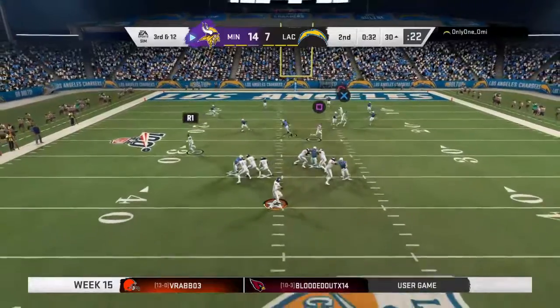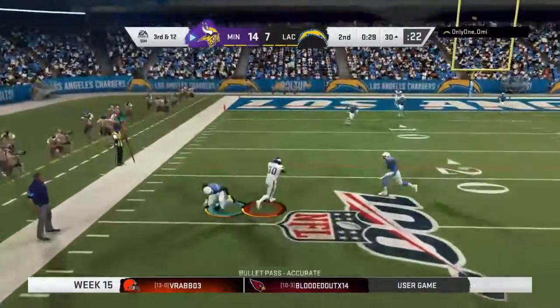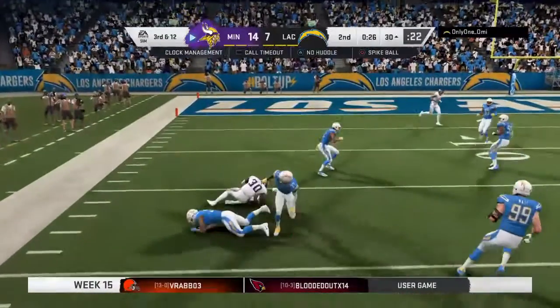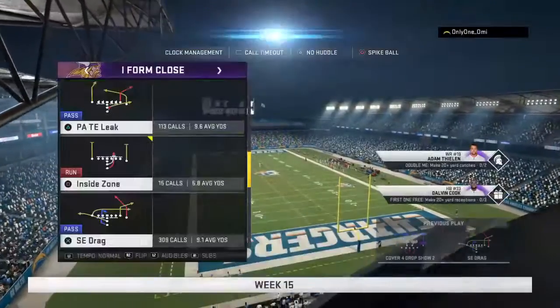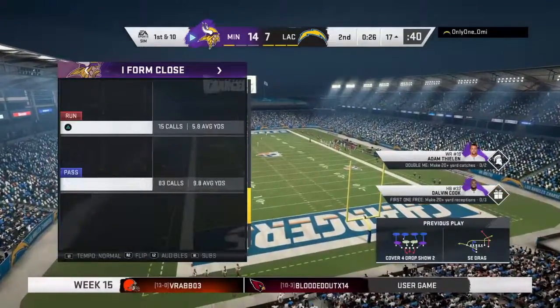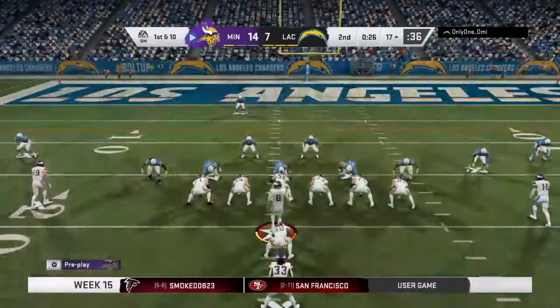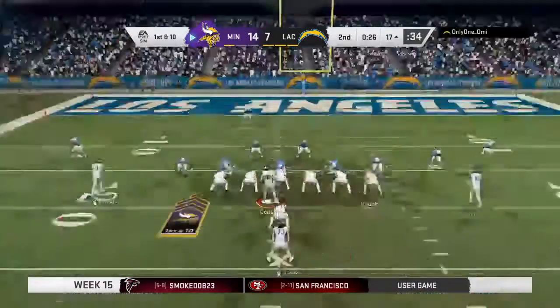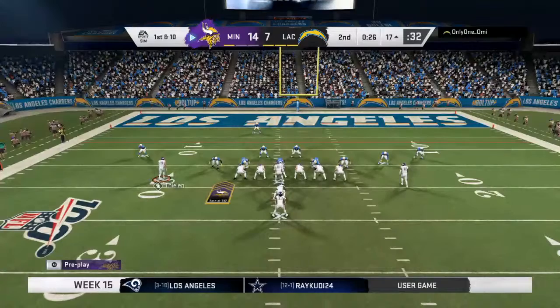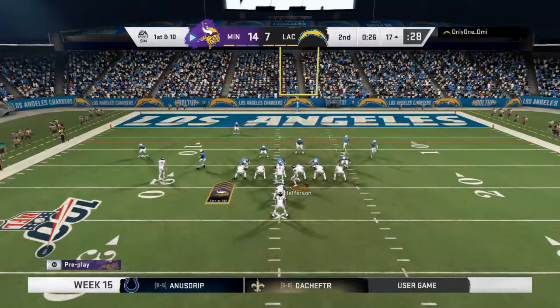On 3rd down, Cousins. This to C.J. Ham, the fullback. And he's brought to the ground with another first down at the Chargers' 17-yard line. Now the Vikings will use the 2nd of their timeouts as they'll stop the clock with 26 seconds to go until halftime. Cousins going to come up on a 1st and 10. And he's a perfect 6 for 6 here to start the ball game.